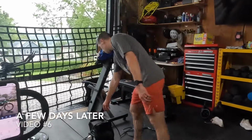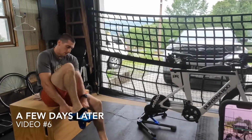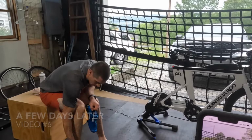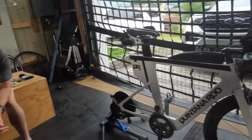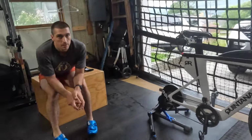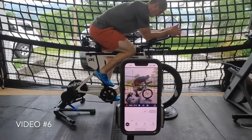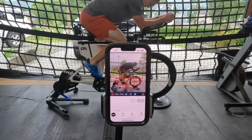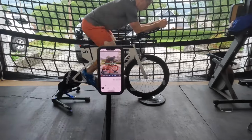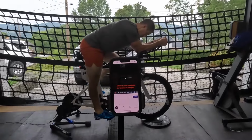Day two. More level with that weight underneath. Yeah, I don't know if it'll make a difference. Ready? Yep. Start pedaling. And you can stop.